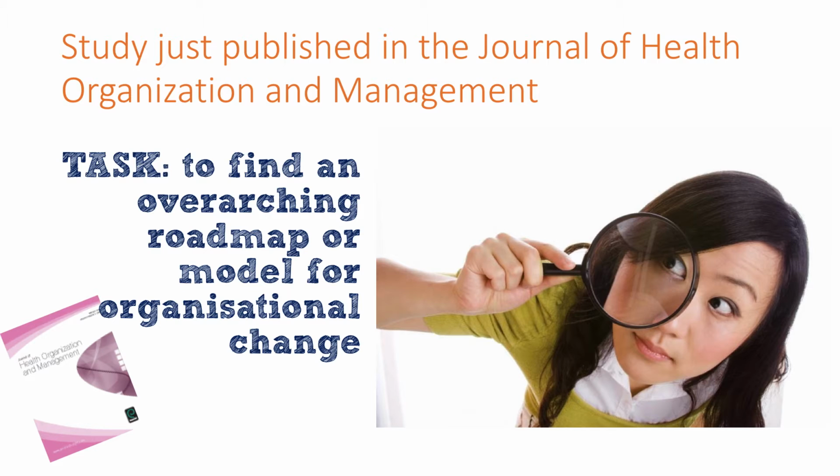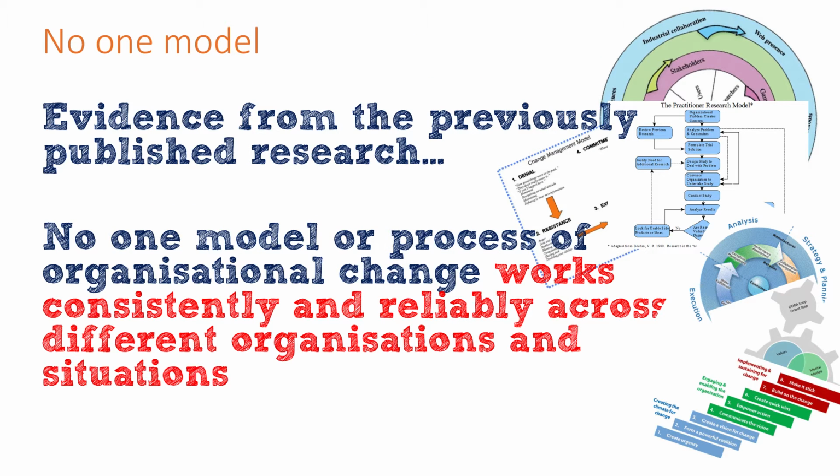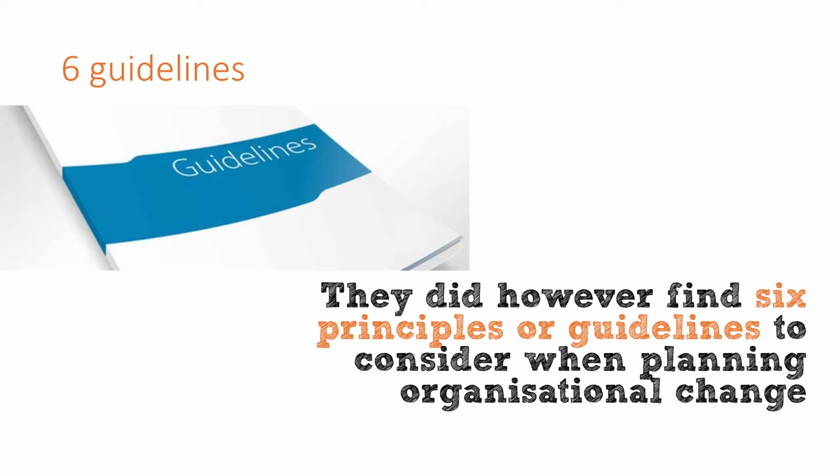Now, this particular study, what they wanted to do was to try to find an overarching roadmap or a model for organisational change for their own organisation. But what they actually found was that there was no one model. When they had a look at all of the research, and they did a meta-analysis of hundreds of pieces of research, what they found was that there was no one model or process of organisational change that works consistently and reliably across different organisations and situations. What they did, however, find is 6 principles or guidelines to consider when planning organisational change, and they're incredibly useful.